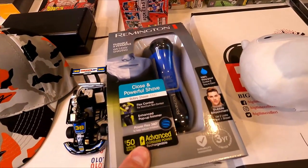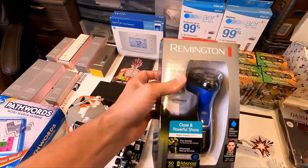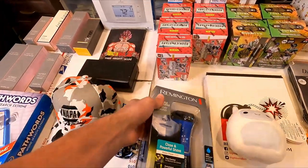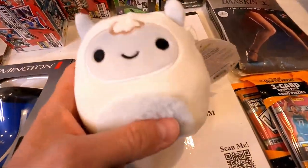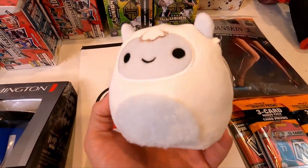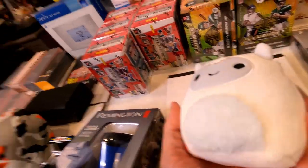Sold this Remington shaver. I paid $10 for this at Walgreens on clearance, and it sold for $30. So easy little flip. I sold Yuri the Yeti Squishmallow for $40. I paid $2.99 for this at Salvation Army. I got a whole bunch of these, and let's see, we'll talk for a second on this.